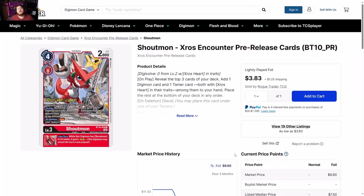Why am I bringing this up? Because BT19 is a Cross Encounters bonus set. It'll be based off the manga. So that means we're going to get more Crossheart support. We're going to get more Dark Knightmon support. We're going to get more Blue Flare support. We're going to get more of the Bagra Army support. This is stuff you should be keeping on your radar to get now while it's dirt cheap and it's valued.